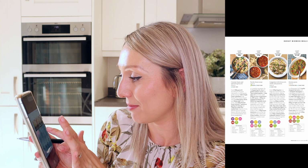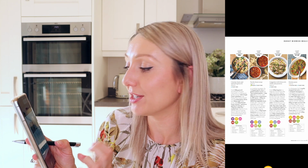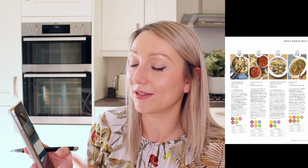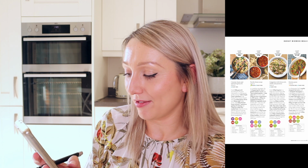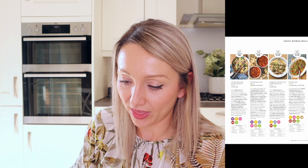So I saw this recipe in there, and this was under a section called budget midweek meals, and I know a lot of us at the moment are obviously trying to watch our pennies a little bit more, and food has just got so expensive at the moment, isn't it? So I think if we can try and save a little bit of money on some food, then that's ideal. So this recipe looks amazing, so I'll probably have that on.